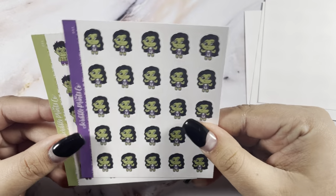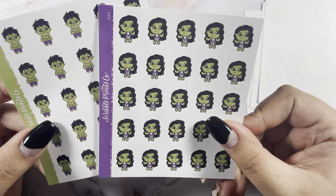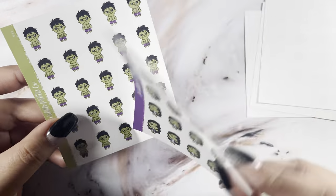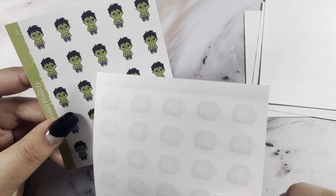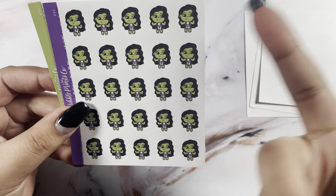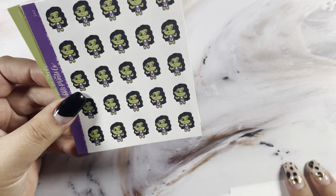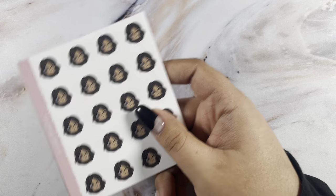And then I picked up these two, which is She-Hulk and Hulk. I like to use these for my kids, especially the Hulk one for when my son has a bad day. And since this one isn't angry, this would just be cute to mark anything with the girls. So those were all of the characters.